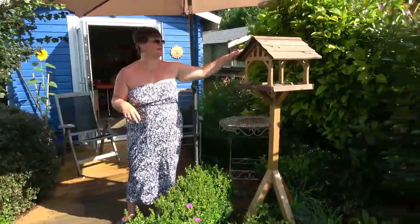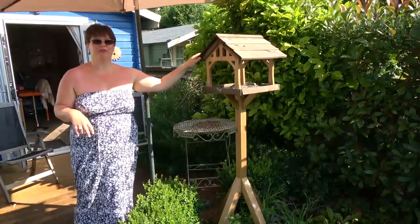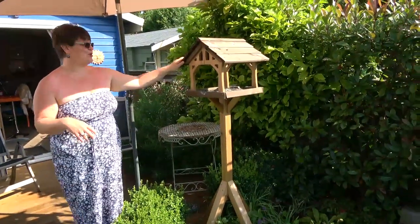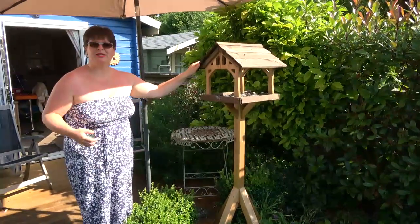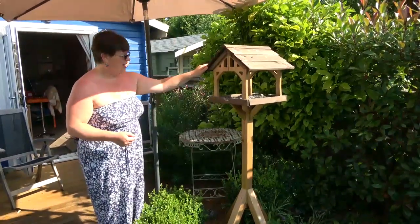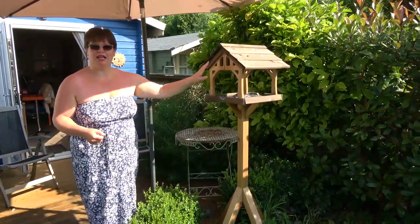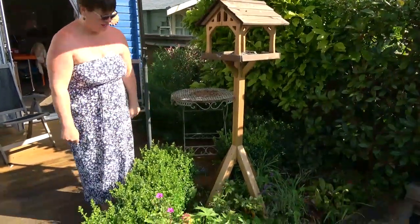My pride for this year, my new bird table. Never had a bird table before, always wanted one. This was my reward to myself for achieving a particular business goal, or clutter clearing goal I should say. So really pleased with that. The birds are loving that, as are the cats who sit here watching it.